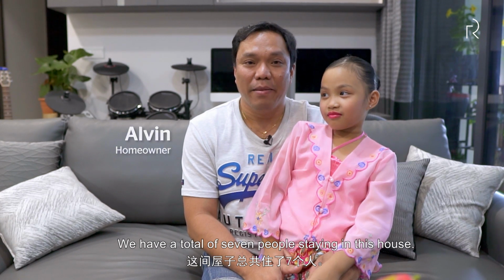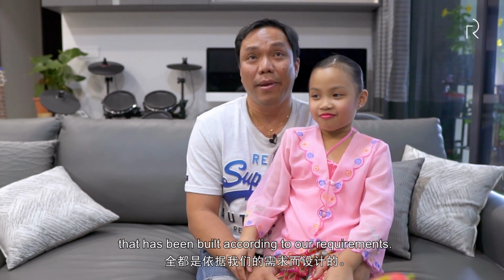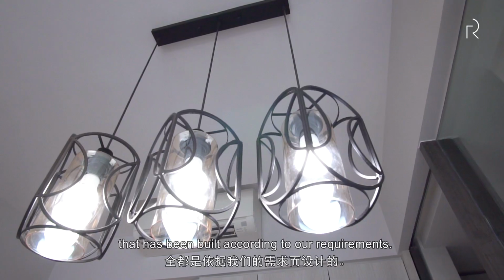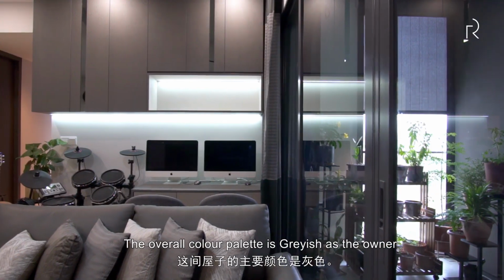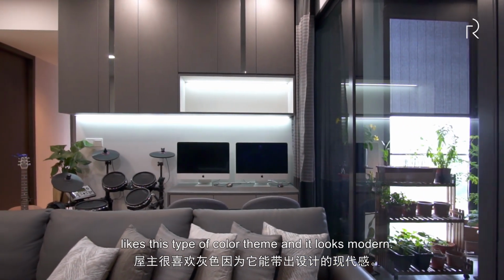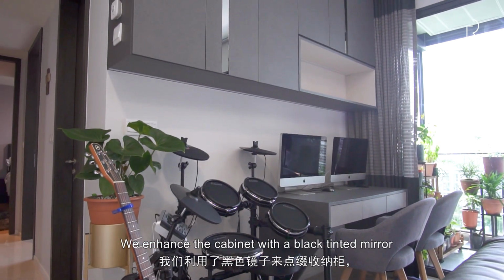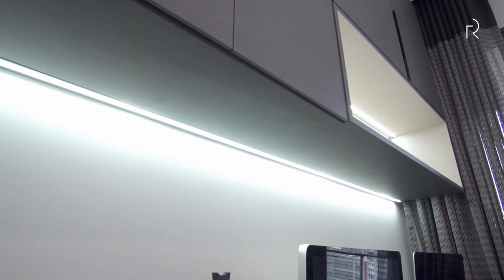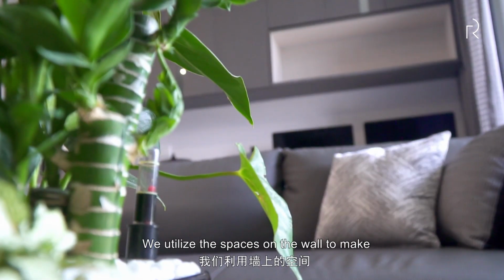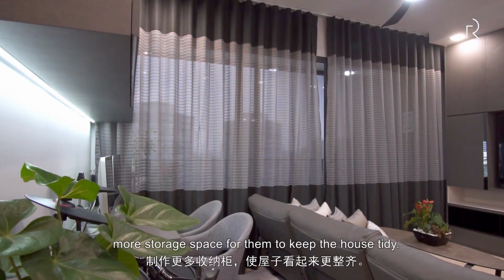We are a total of 7 people staying in this house. I love this place because there's a lot of storage that has been built to our requirements. The overall color palette is grayish as the owner liked this type of color theme and it looks modern. We enhanced the cabinet with black tinted mirror so that it doesn't look dull. We utilize the space on the wall to make more storage space for them to keep the house tidy.